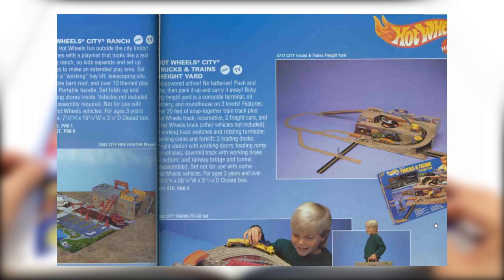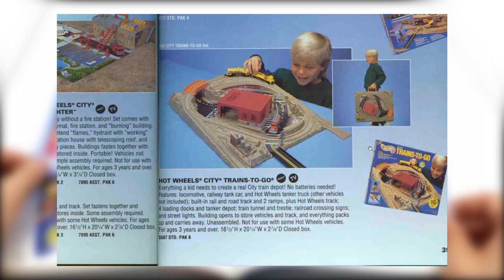And that had TV advertising too. I'll find those for you guys. The Real Railroad.